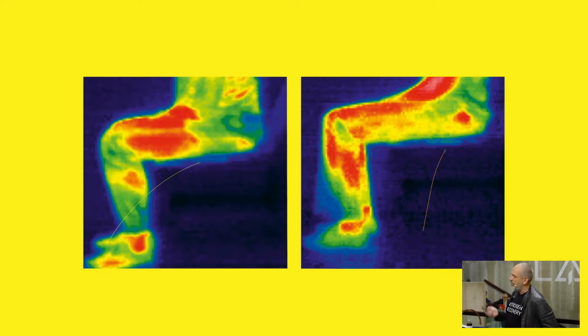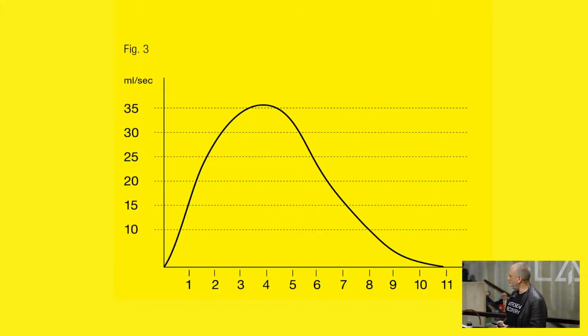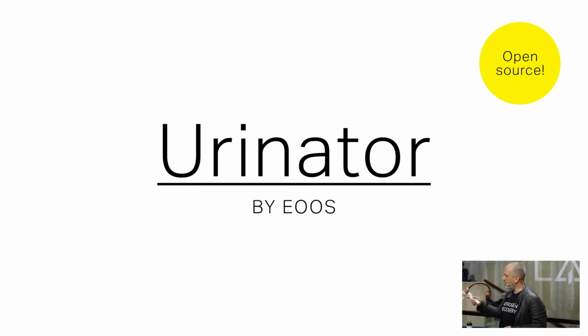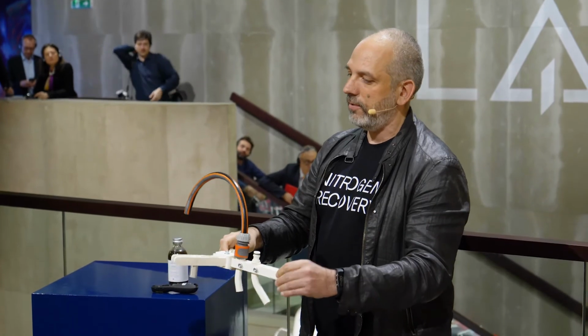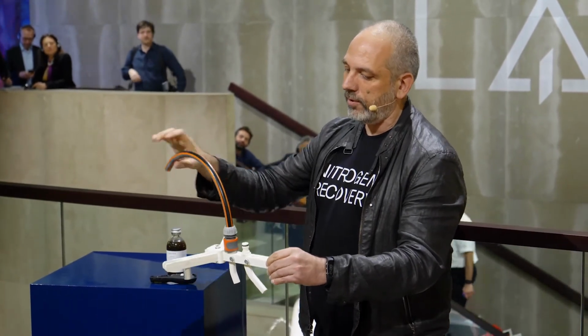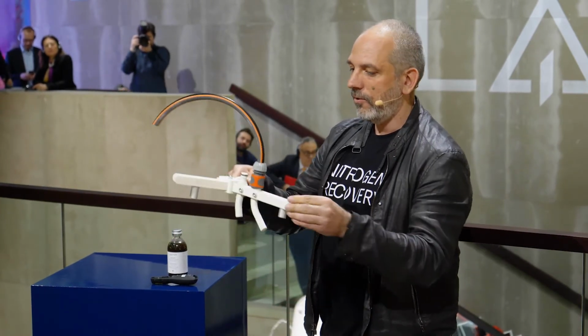This seems to be very technical, but what is behind it is really a very pure and basic design process. So we did a lot of thermo imaging, and we really tried to understand how it works: when people pee and where they pee. This is one of the tests that we did. We did this also in India for squatting. This is a diagram which shows the velocity of urine. And all this kind of research has been collected in this little device here, which we call the urinator. This is a device you bring on the toilet seat, and then you fix it to water, and then you can have the stream of a woman or the stream of a man.